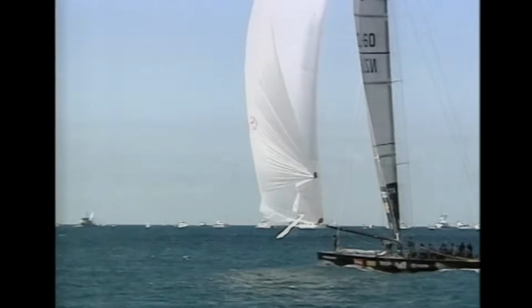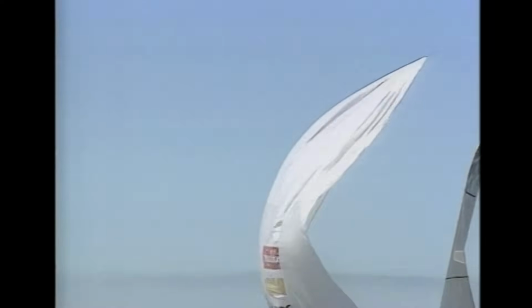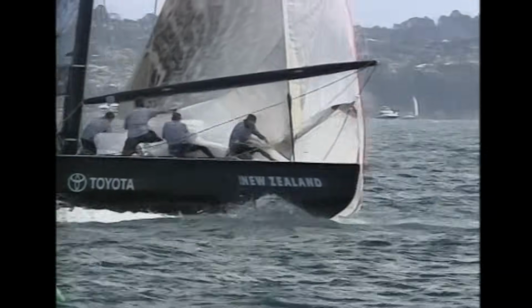Oh, they'll load the headsail. They haven't got another Gennica ready to go. Halyard off. Downhaul rope coming down below. Crew get their hands on it. Down she goes inside the hatch.